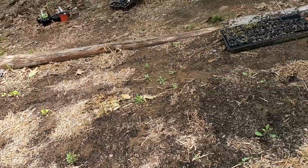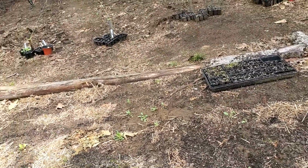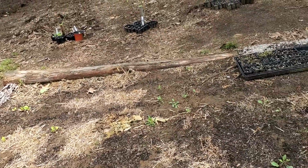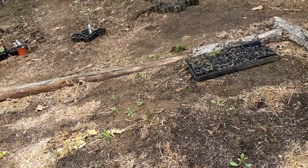This little garden right here was supposed to have cleomes in it. I threw cleome seeds down and they did not take off. So we'll try it again.